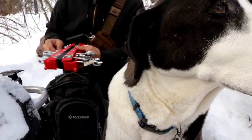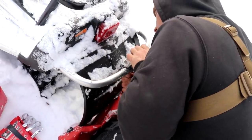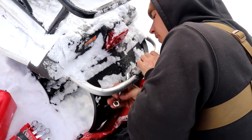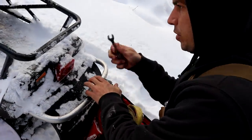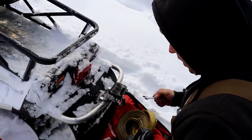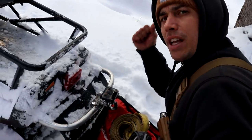What size do I need? We got it tight for now. I think what I'm gonna do is keep this little wrench in my pocket. That way I don't have to dig it out. And I'm gonna have to check this a few times on the way home, see if we're good. But I'm gonna get my machine turned around and then we're gonna go down and handle Ariel's machine.